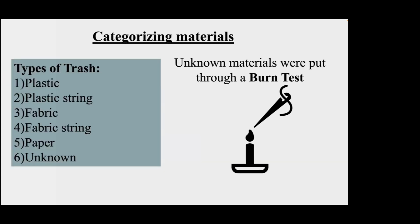into specific parameters. There were 6 different ones, which included plastic, plastic string, fabric, fabric string, paper, and unknown. The unknown items were put through a burn test to determine whether it was actually natural material or trash. And we also looked at it under a microscope. Victoria actually helped with some of these pieces to determine. But basically, I used a sewing needle. I heated it up with a flame, and I touched the objects, and whether it burned or melted, I was able to determine if it was natural or not.